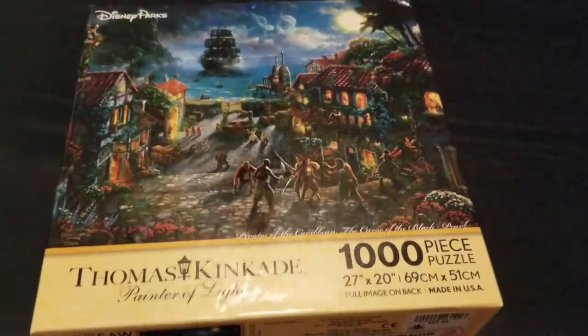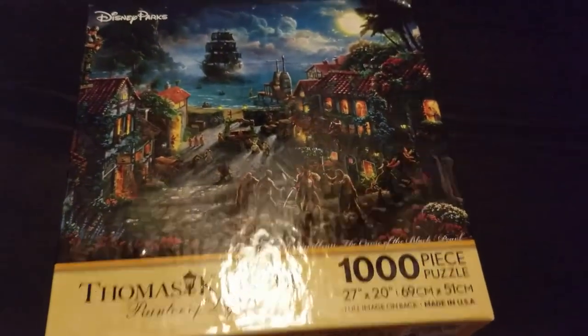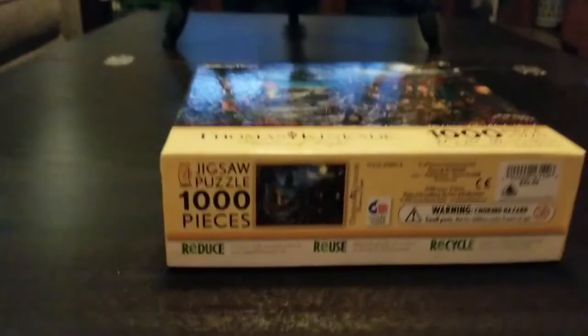3 guesses at what we're gonna start tonight. Sleep. No, we got another puzzle because, of course, we did.